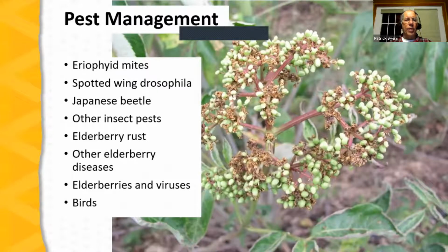Now, a few minutes on pests. These are some of the pests that we've seen on elderberries in Missouri, and they are listed in what we feel is sort of the order of precedence as far as their damage. Certainly, eriophyid mites, spotted wing Drosophila, and Japanese beetle can be a problem every year in almost every planting. Other insect pests, we may see them, but in many cases they're pretty incidental. On the disease side, we're not as concerned about elderberry diseases, except in particular instances where they might be present at a damaging level. But in most cases, we're more concerned about insect issues than we are about diseases.